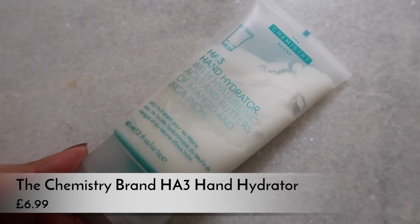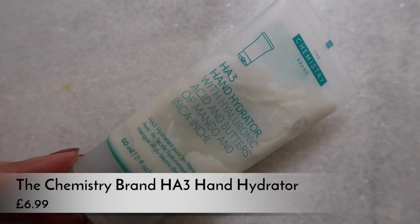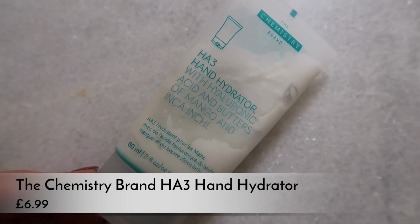Next up, for the dry hands as well, is the Chemistry brand hand hydrator, the HA3 hand hydrator. This is with hyaluronic acid and mango and Inca Ichi butter. This stuff is amazing for dry hands, like actually amazing. The Chemistry brand is a Deciem brand, so you can buy it from the Deciem website, but you can also get it in Boots, I think. I bought mine from a standalone Deciem store.